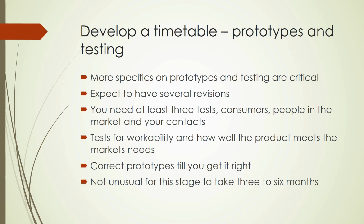Expect revisions more. We all have a very optimistic viewpoint, but usually we run across a few things where we need to make changes to the product, or the market test tells us that we've overlooked a couple of features that we really need to have. So basically what that means is you go back, you make a new product prototype, and you get back to your product testing.